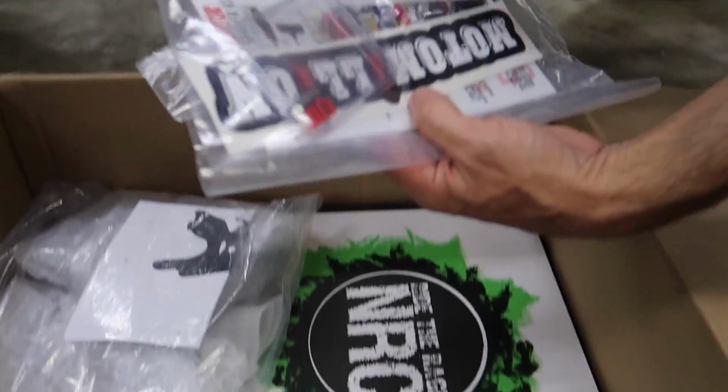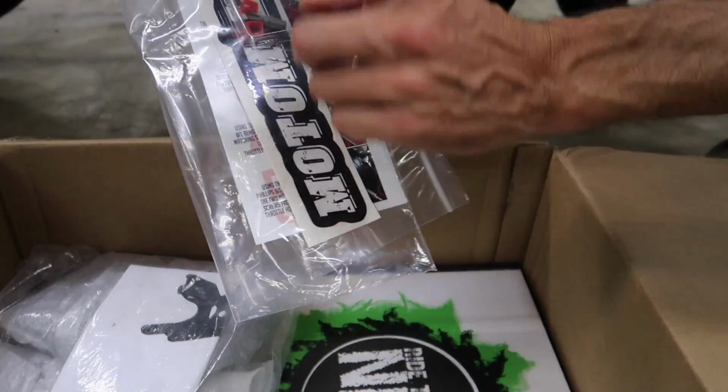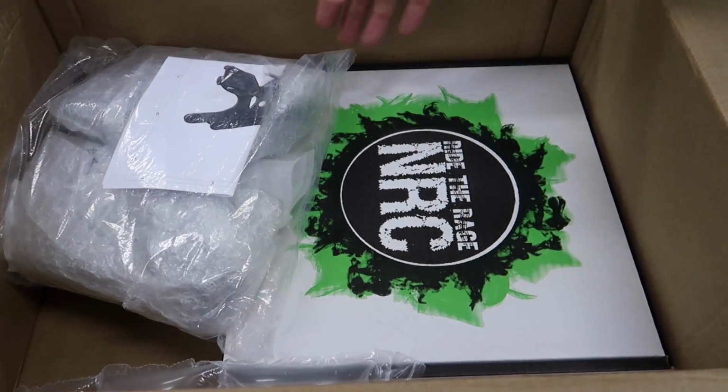Throttle spacers from Moto Million, but they're also from Panigale Heat Shield. Kevin, shout out to you. These are freaking amazing. An absolute essential for every Ducati in my opinion.